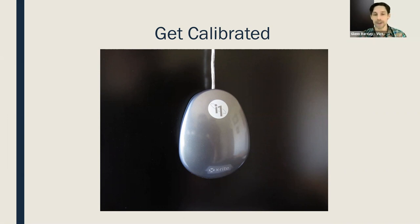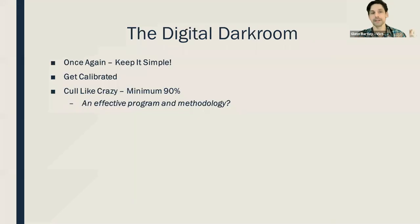So if you haven't done that, make sure you get a device. They're not super expensive. Maybe you know a photographer who you can borrow one from in a COVID friendly way. It only takes 15 minutes to calibrate your screen. The software will tell you you need to do it every 2 weeks. You don't. You could do it twice a year and that will be just fine. So get calibrated.